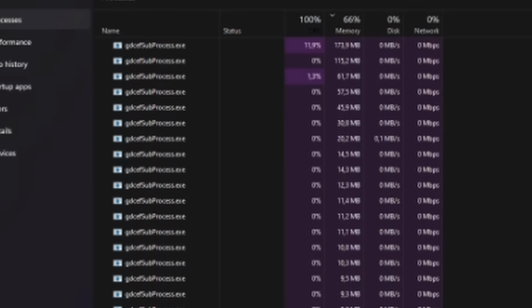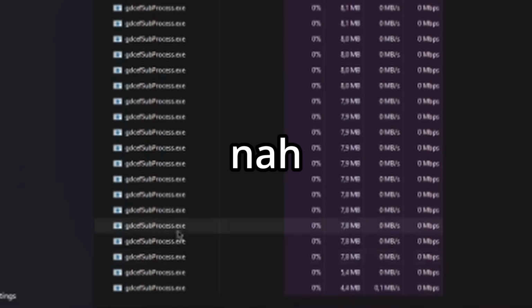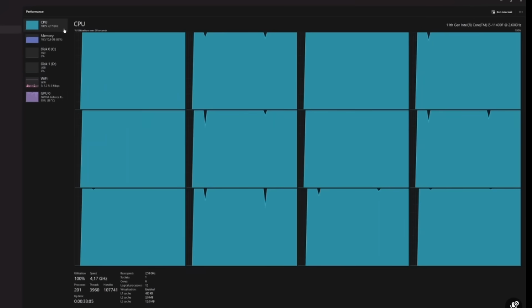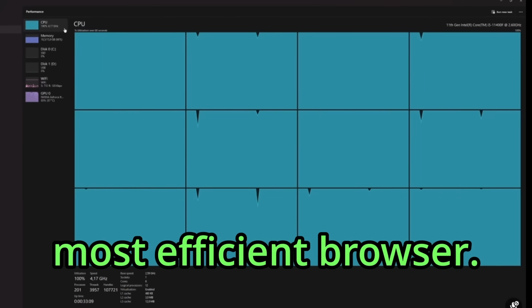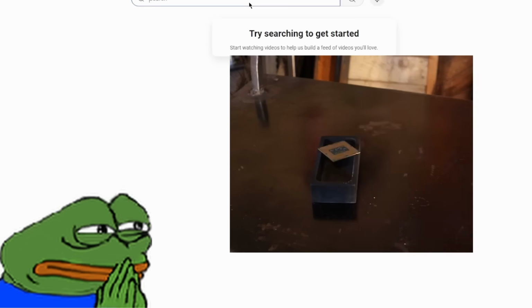Does it use a lot of memory by any chance? Oh my days. Check how many I have. No, you're fine. My CPU is packed at 100. It's just straight up there. The most efficient browser. Let's see how laggy YouTube is. Let's see if my CPU explodes.